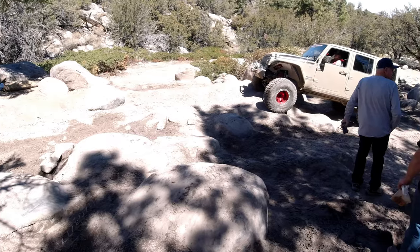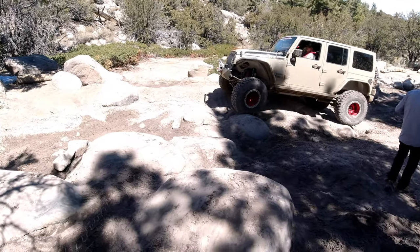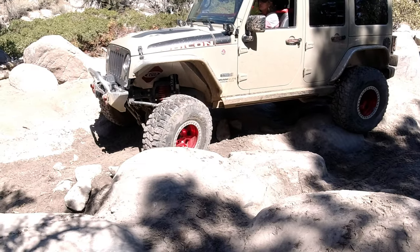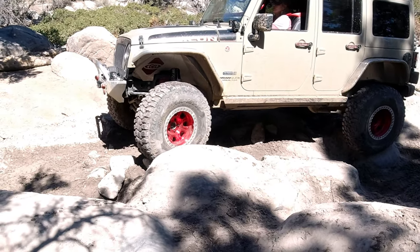And that rock is very slippery, as we'll see as we go through this. It's like a sandy dirt, and on that rock, it's hard to gain traction. So you'll see as people go through here, they slide off these rocks real easy.